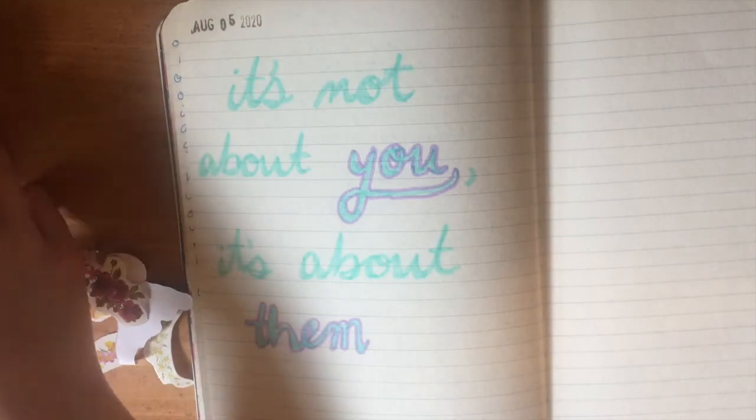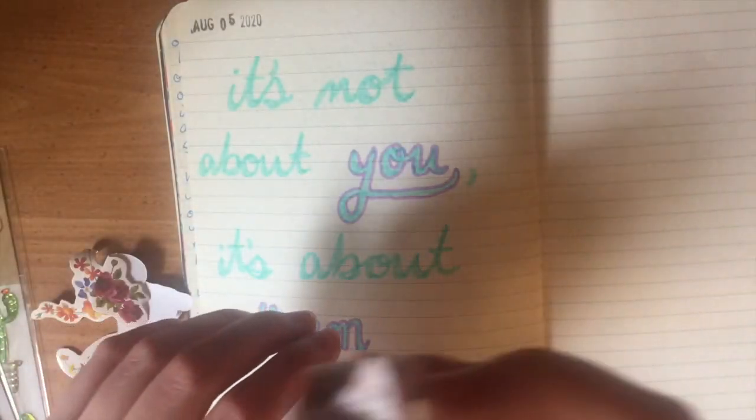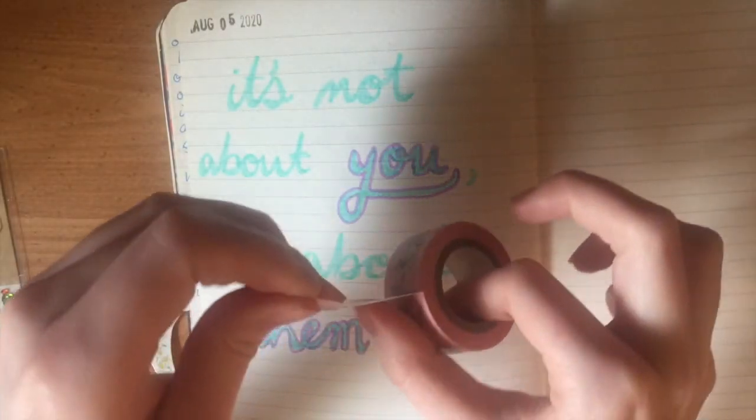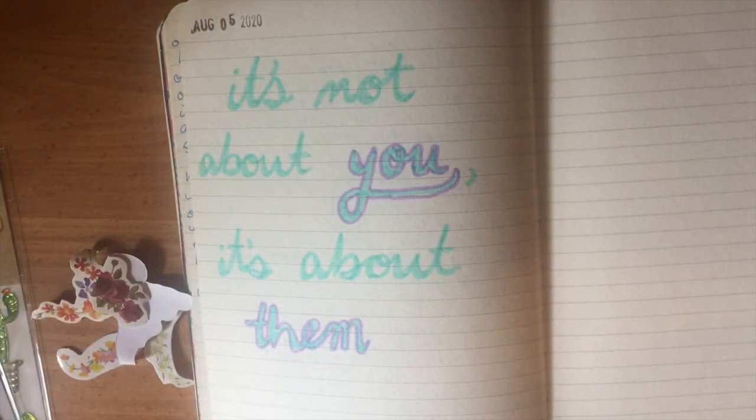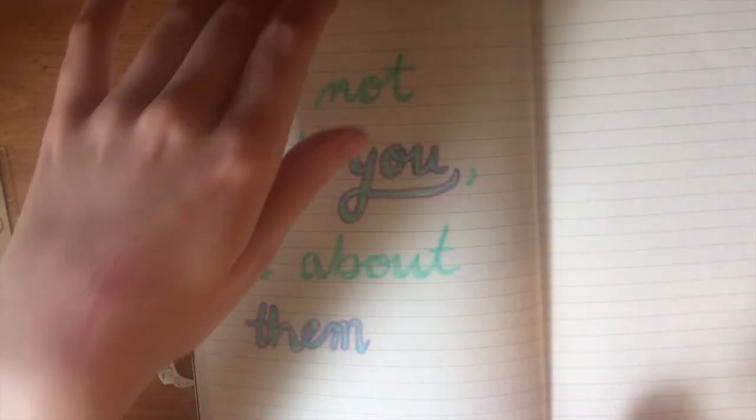You know what? I'm going to not use that one yet. I'm going to put this washi tape. If you can see it, it's flowers, of course. I don't actually have that many botanical washi tapes. I have more galaxy, dark mood type ones.